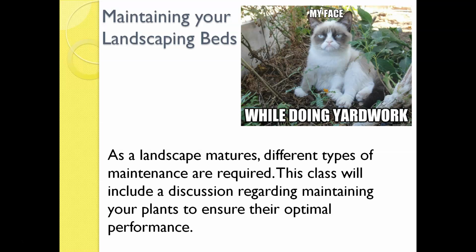So to get into the session we're going to be talking about today, maintaining your landscaping. As the landscape matures, different types of maintenance are required. Take two opposite ends of the spectrum: a landscape that has just been planted, say within the last 6 months, is going to need a different level of maintenance than a landscape that was planted 20 years ago. Maintenance also varies throughout the seasons. What you might be doing in your yard in May is dramatically different from what you might be doing in October. So we're going to address both, what you would do in April or November, and include the various levels of maturity in your landscaping as well.